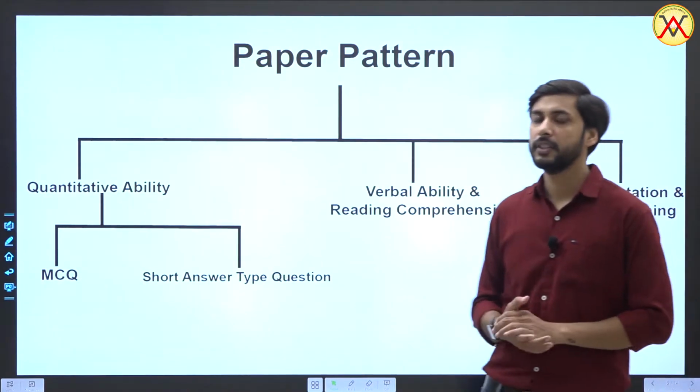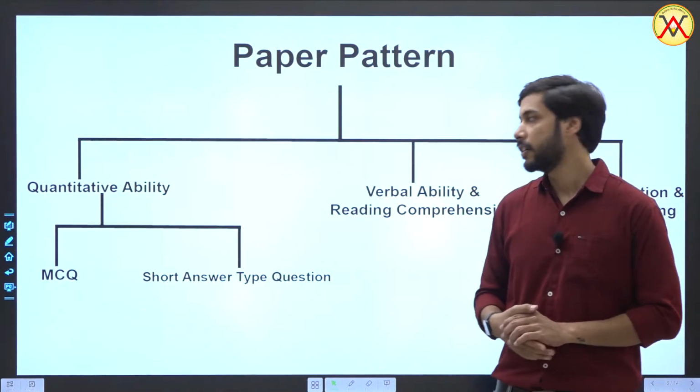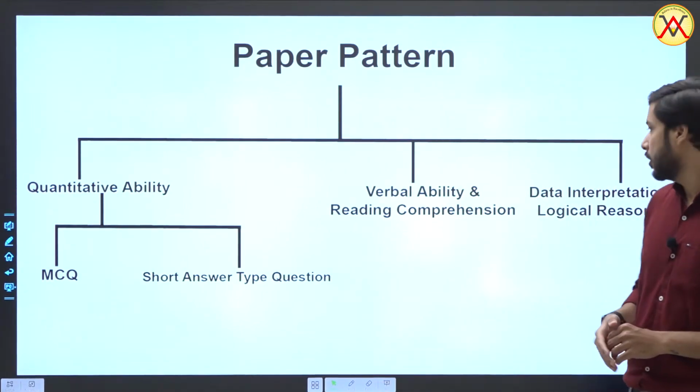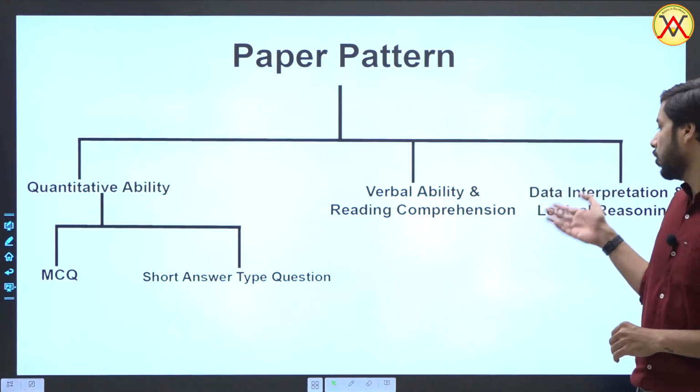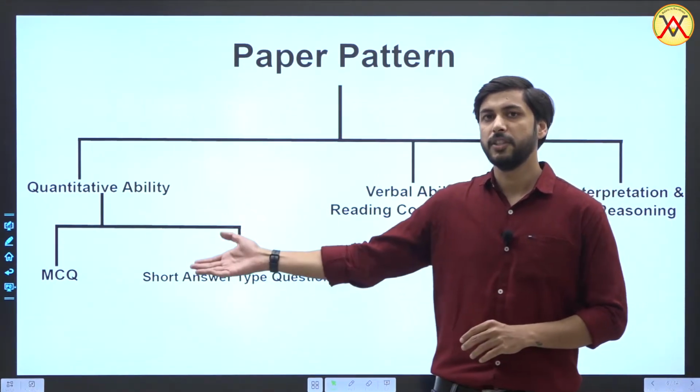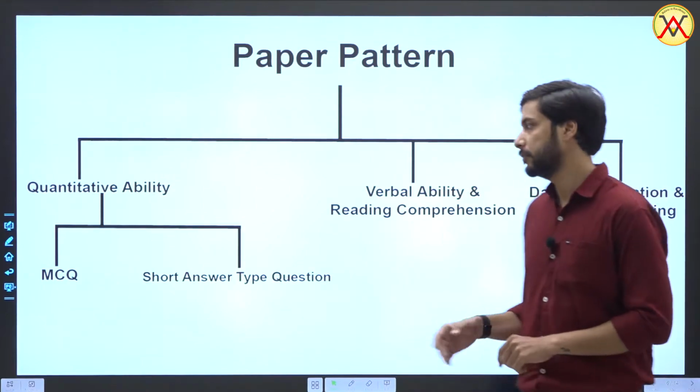The paper pattern of this exam is divided in 3 parts: quantitative ability, verbal ability and reading comprehension, data interpretation and logical reasoning. Further, quantitative ability is also divided in 2 parts: MCQs and short answer type questions.